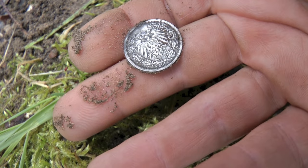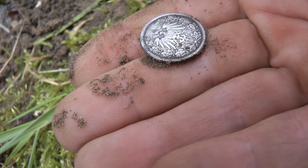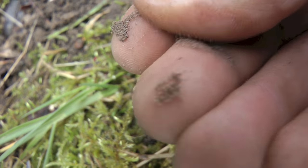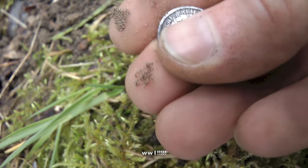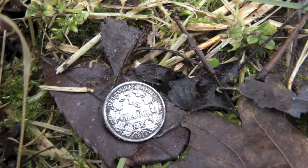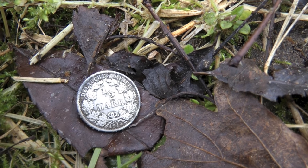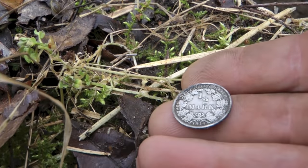Wow! Woohoo! It's silver, alright. Mint mark A, Berlin, and it is... Wow! It's a wartime World War I half mark from 1914. Whoa! What a nice coin! I have a mark coin, two or three, I guess, from that era, but this is a first for me. Half mark, Deutsches Reich, 1914.